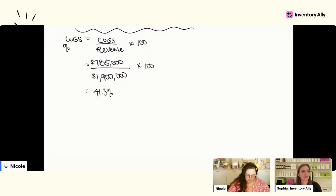So actually, let me do this, since this is more technically correct, right? We got to show our work. Okay, so this practice, their cost of goods sold is 41.3%. So they have quite a bit of room.